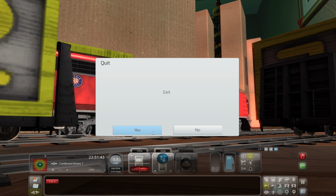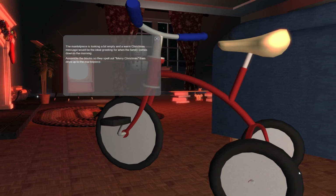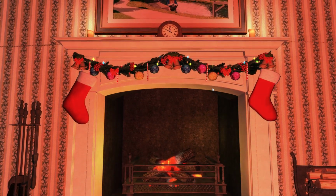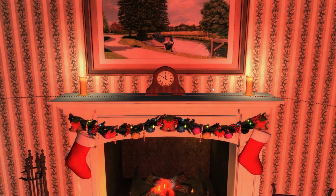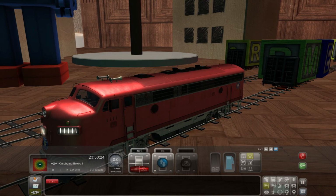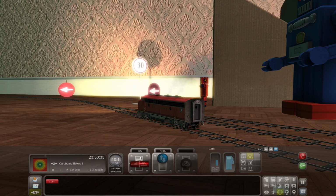Okay, second time lucky, people. Replay. Right, second time lucky. We'll move the blocks and hope that eventually this shouldn't be too much of a problem. Oh, it plays Joy to the World now. Okay, while listening to Joy to the World, let's assemble this Christmas tree.